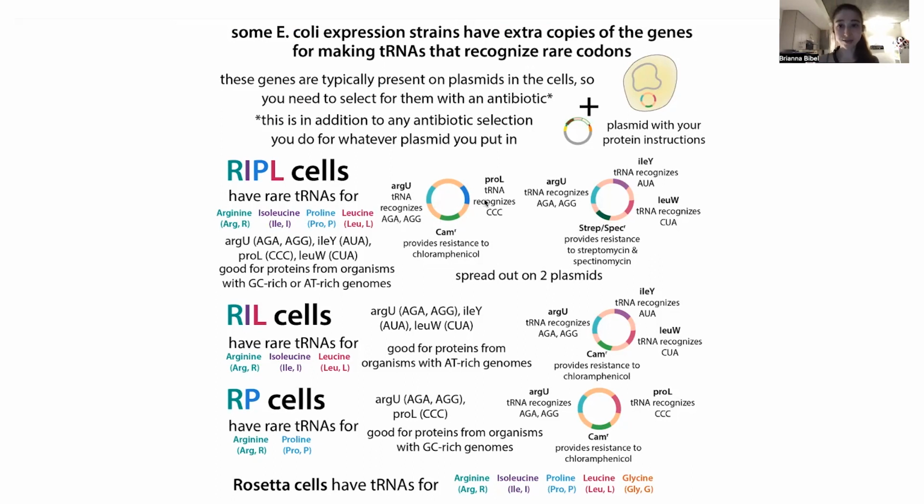And so this is going to have 2 extra plasmids, and then you're going to have your plasmid that you put in there. But these other plasmids are going to be present in the competent cells that you buy. The competent cells are the cells that can take in the DNA, the plasmid that you're putting in there. So RIL cells have the arginine, isoleucine, and leucine, but not the proline. And so this is good for proteins from organisms with AT-rich genomes. You can see it's recognizing things with a lot of A's and U's, where U would be the equivalent of T in the DNA form.